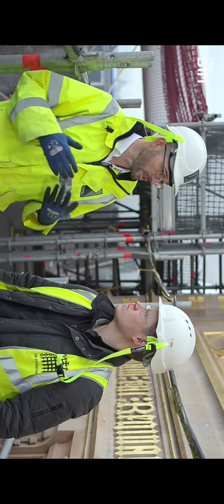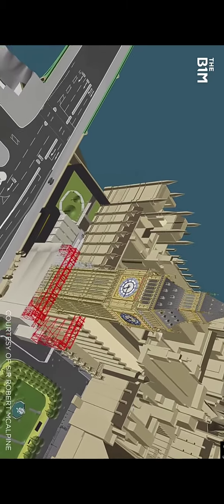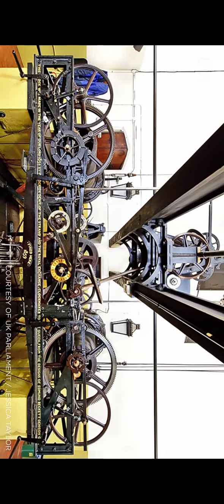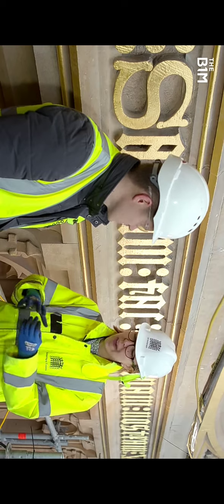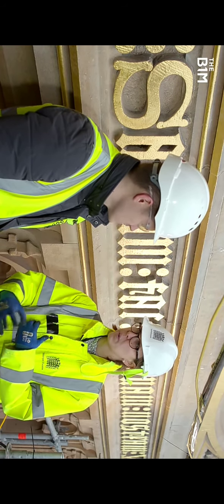The heart of the tower, which is the clock, we don't have a full comprehensive set of records. And as part of this project, we're engaging with those new technologies to ensure that we have them. So if there's ever a need to make a new component, we don't need to stop the clock.